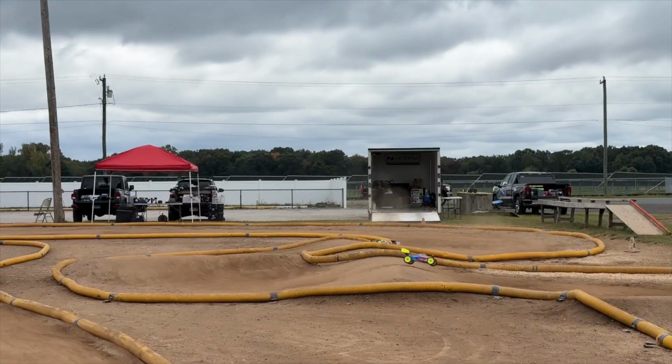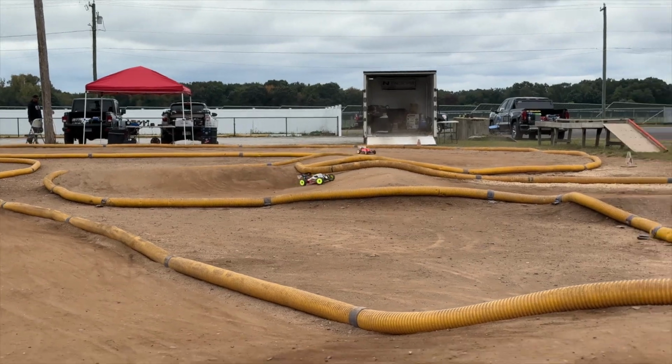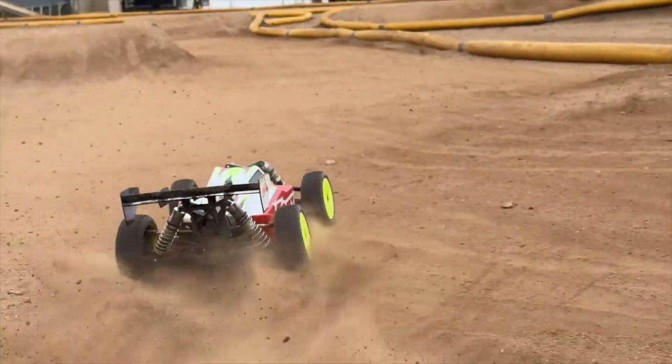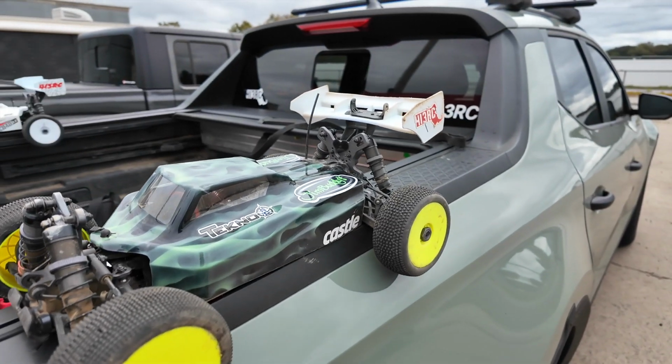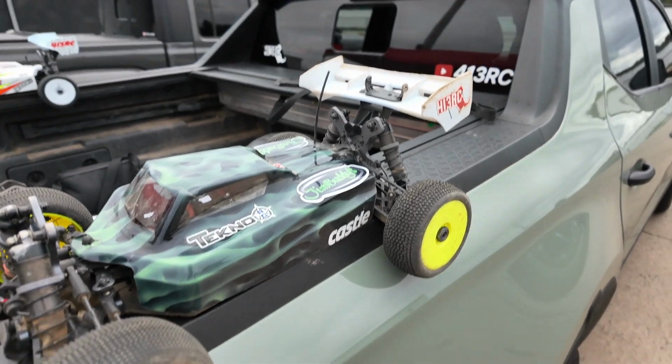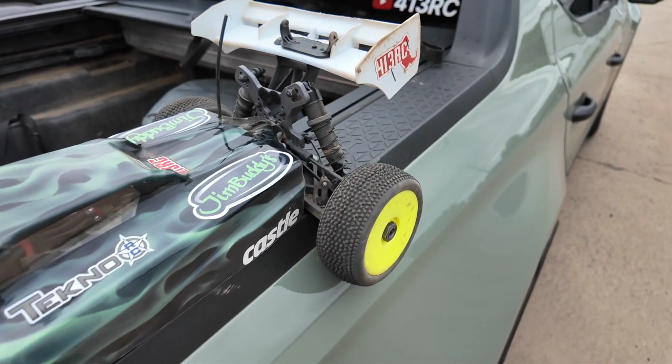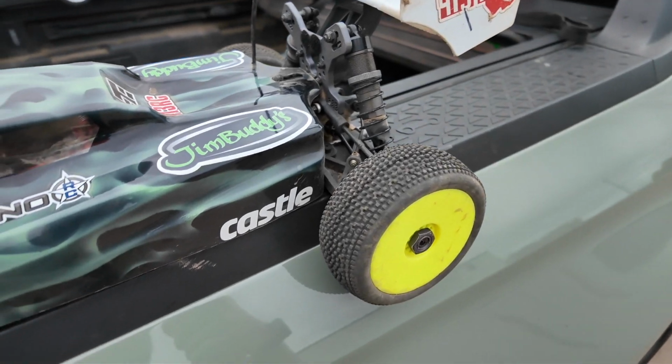We're headed to RC Madness in Enfield, Connecticut for some electric 8 scale dirt racing. I've been dabbling in 8 scale dirt racing for a few seasons now, and I have been running the Techno EB48 2.1. I have it fully decked out with Castle electronics, a Tekin pretty heavy duty servo in there, and this thing is one of the top of the line 8 scale buggies.